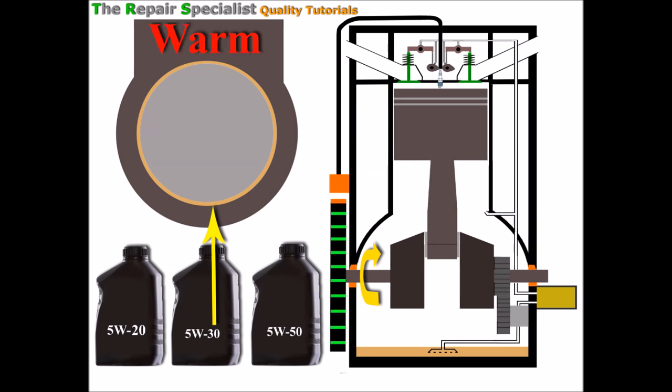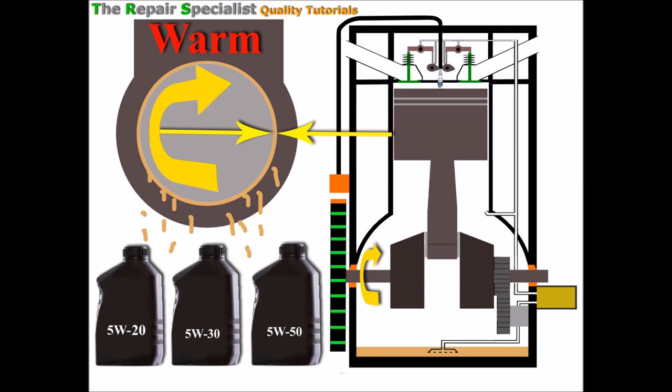So if we have a look what happens there, that viscosity of 30, you can see it fills this gap nicely and stops these two metals rubbing together. Because, of course, when the engine's running, that main journal in the centre there is turning inside the big end bearing area of the conrod, turning very, very fast. And so this 30 viscosity oil keeps these metals apart and stops any metal transfer and any welding together.